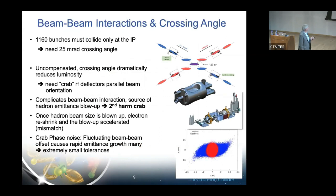Okay, so let's discuss the collisions in the machine. We need a crossing angle of 25 milliradian because we want to collide only at the interaction point. Uncompensated crossing angles in this parameter regime would not be possible. We would lose a lot of luminosity geometrically. So we need crab cavities to compensate that, and also to compensate some of the detrimental dynamic effects which go along with a large crossing angle.